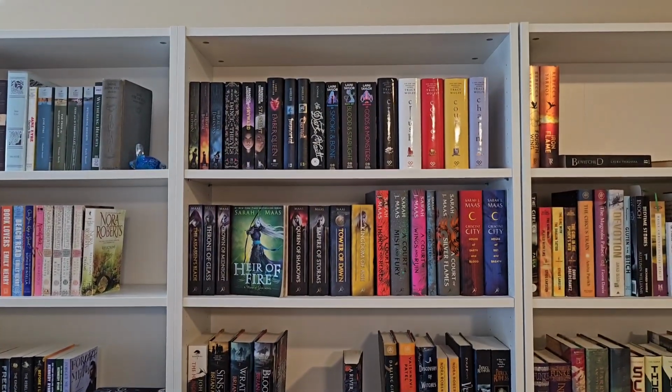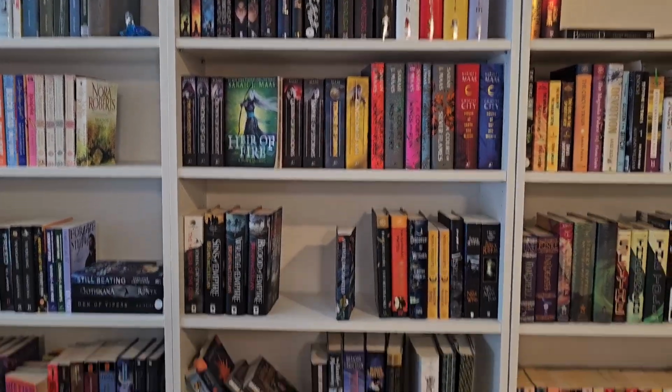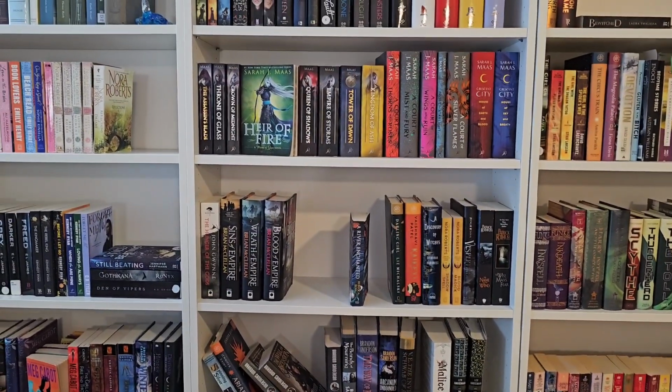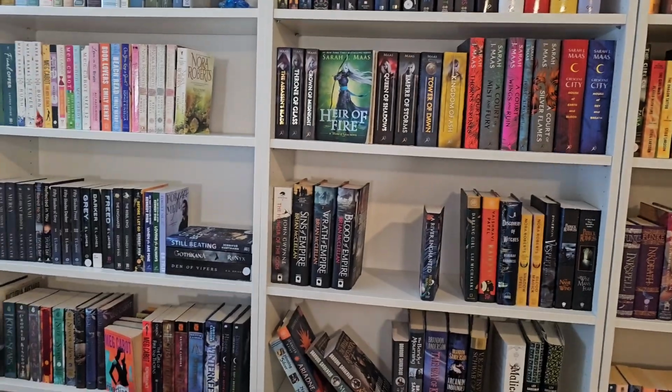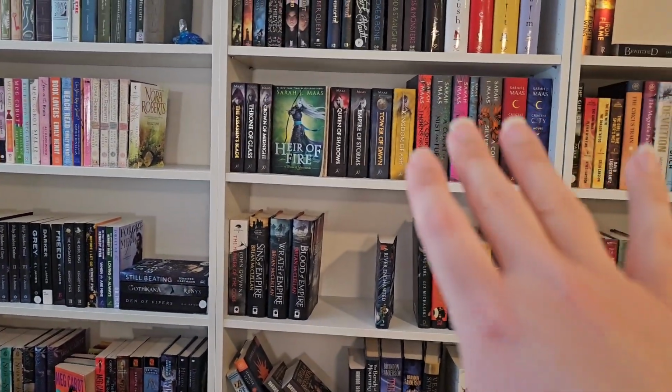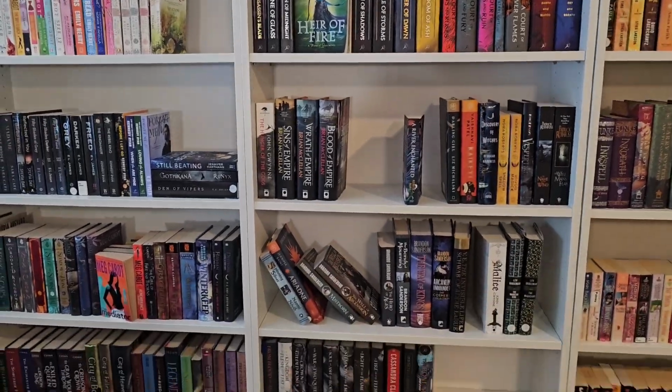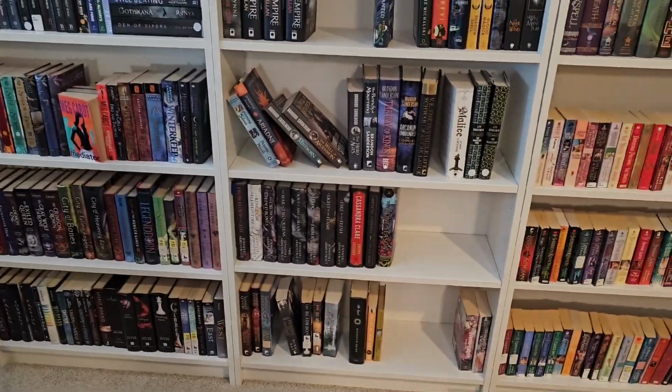And now I did the top, dusted that. Now we have the bottom sections here. So I think I'm just going to clear these off. I'm going to dethrone Sarah J. Maas down here somewhere, I think. Don't know where I'm going to put her.